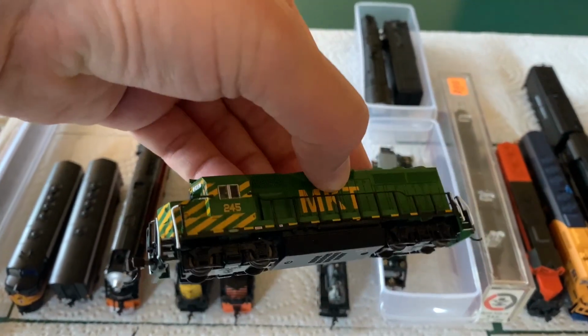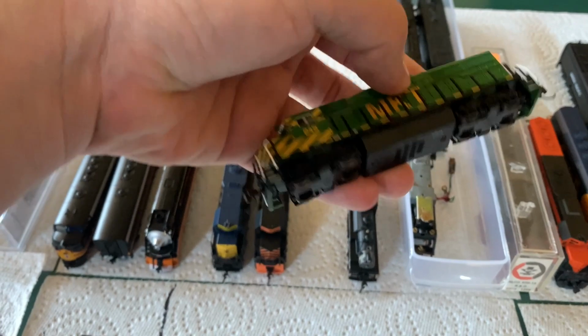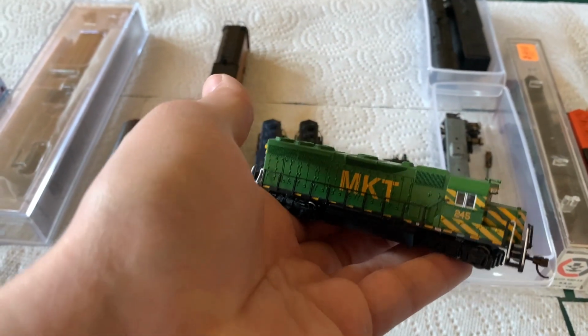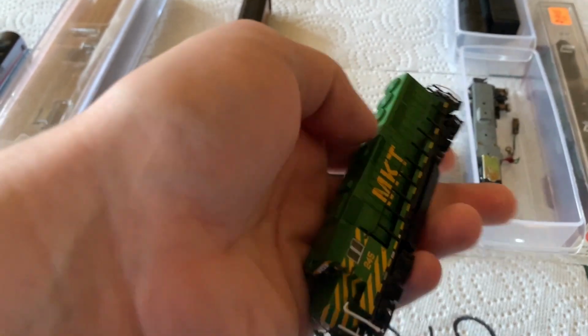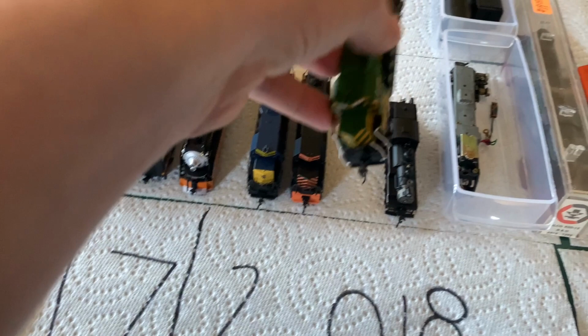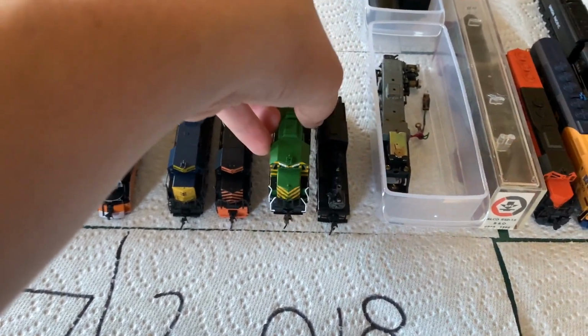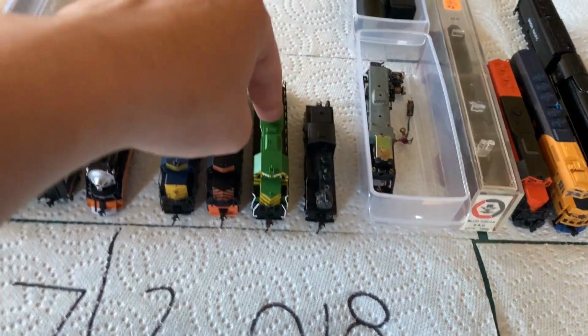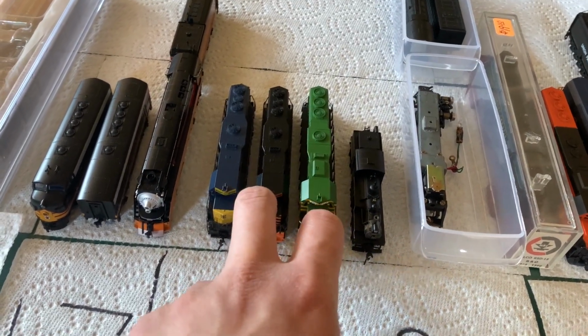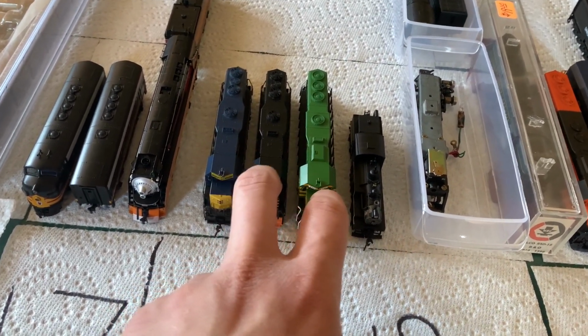Next is this Bachmann GP40, and this is actually a really, really good Bachmann diesel. Seriously, this is fantastic. I like the MKT paint scheme. It just looks really cool. It's also a really good runner, too. This was a surprise for my mom because I got both of these locomotives at a train show in, I think it was Austin.